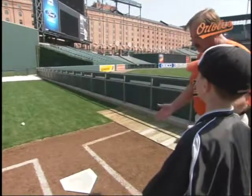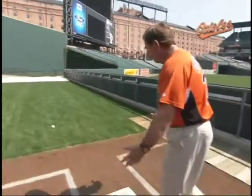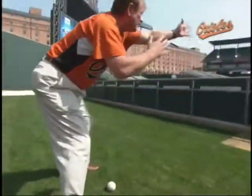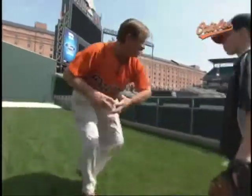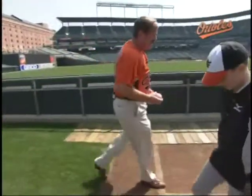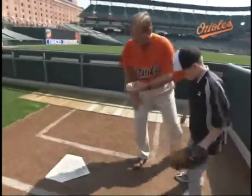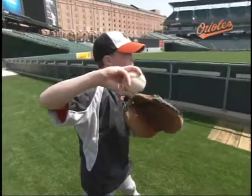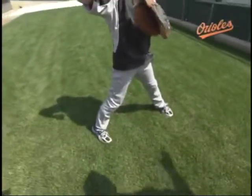Good. So as we go out to field this ball, we always want to take two hands and surround the ball in an angle where we're going to be throwing to first base, turn and go ahead and throw, right? Okay, I'm going to do it to you. I want to see you surround the ball. There's your bunt. Surround the ball, two hands, hips and shoulders right at your target, and let it go.